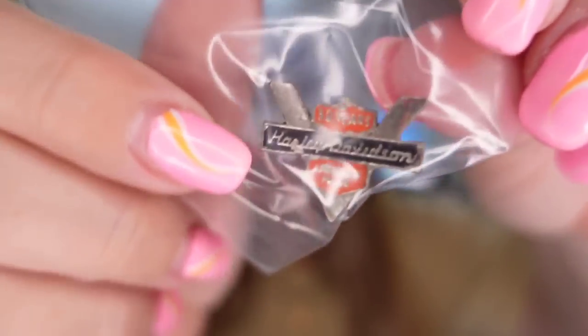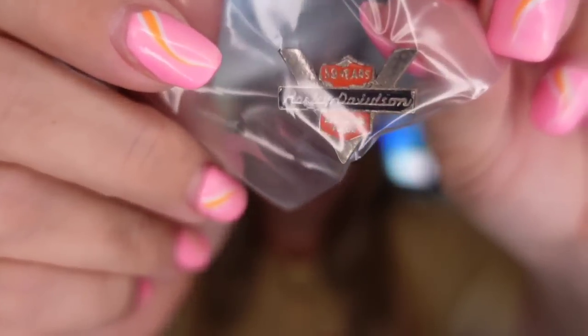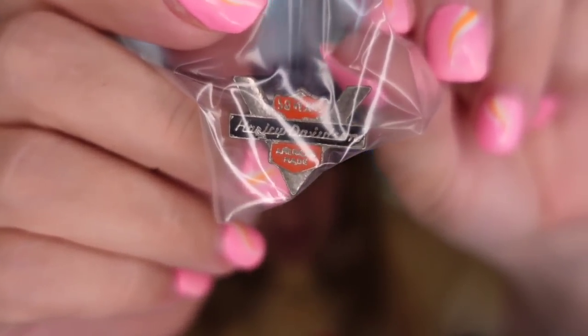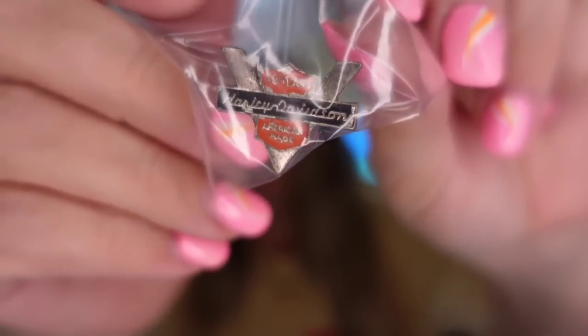Next, another Harley pin that was mine. This was a 50-year anniversary, and I find the 50 years actually sell a little better than the 100-year because there were a little less of them made. This one sold for $34.98, and it's about a $30 profit.